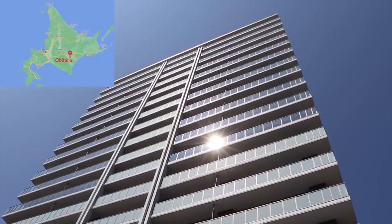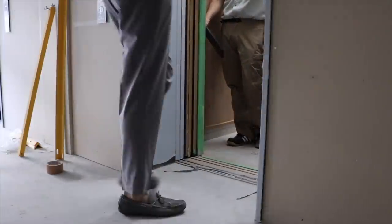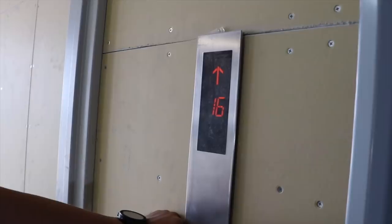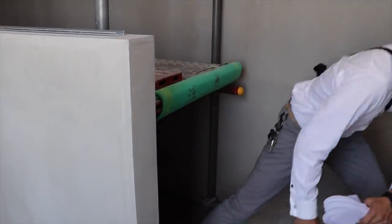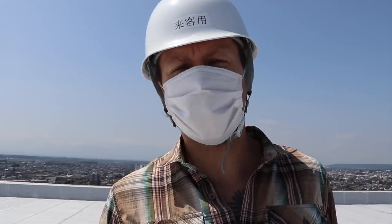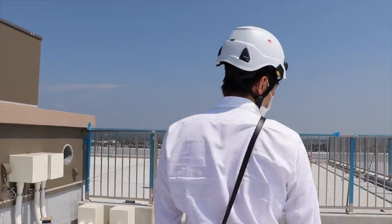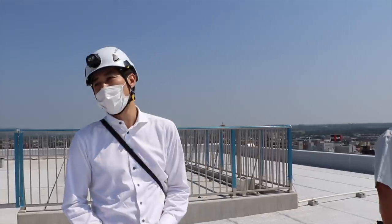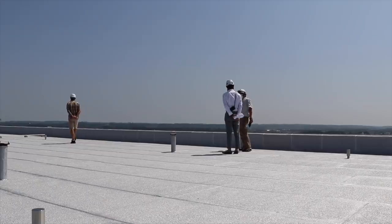Welcome to Obiro Tower. About 150 apartments are getting built and distributed over 19 floors. Wow, tallest building in the eastern half of Hokkaido, I guess. Is there a taller building than this in Hakodate? No. I don't think so. In Sapporo, they have some more. Maybe something. Yeah, yeah. 20 to 30. But okay.